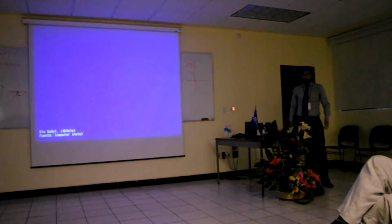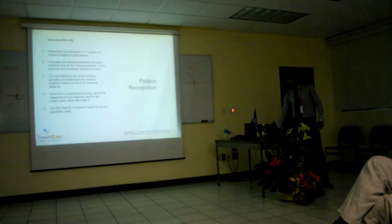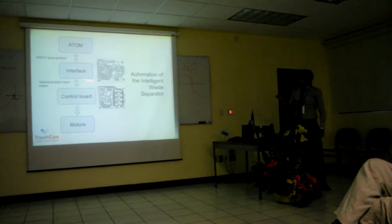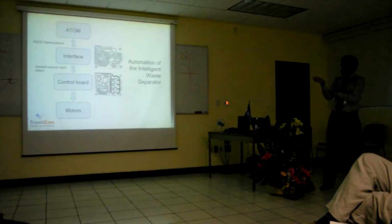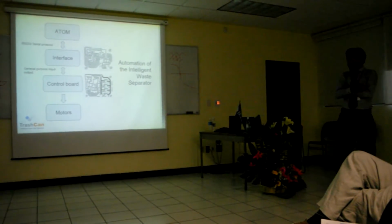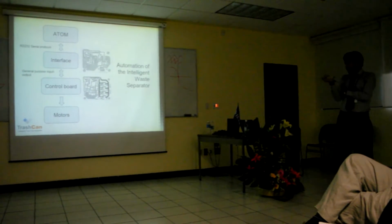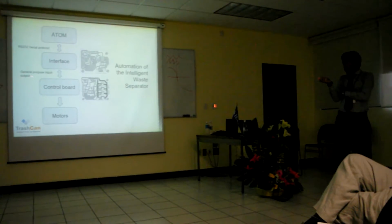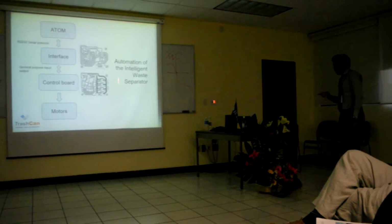Despite this being a very simple algorithm, this is the hardware interface of our system. Here we have the Atom. We use the RS-232 serial protocol. This is the PCB for that. And also we have the control board that controls the boards of our system.